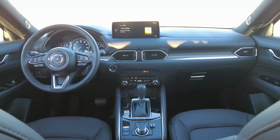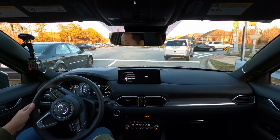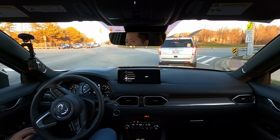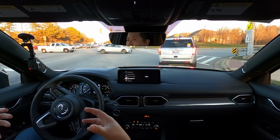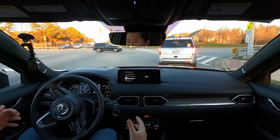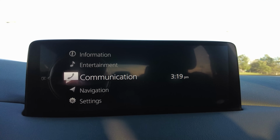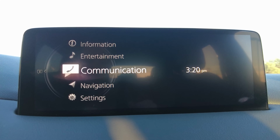And what makes this cabin look even better for this year is this brand new and much bigger infotainment system that sits right on top of the dash. Now previously, the base trim, you get a 7-inch screen, and the upper trims, you get an 8-inch, but still, it was just small, and the interface and the resolution, everything about it just felt dated. This one does not. This is the same system that you find in the CX-9, and it's a good one.